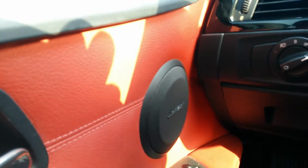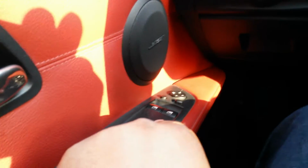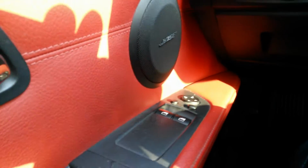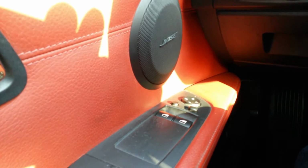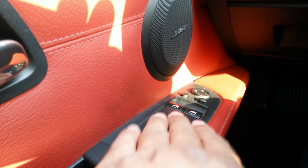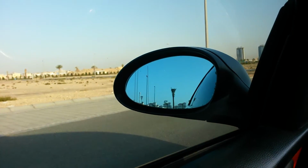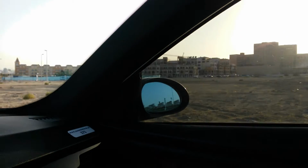Speakers connected to the BMW Professional stereo, which again we'll get around to. Great audio capabilities there. We've just had the car valeted. We don't want watermarks on it for any prospective buyers, so rest assured the electric windows, both the front drivers and passengers, fully operational. You've also got the electric mirrors, that being the drivers and that being the passengers.